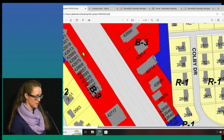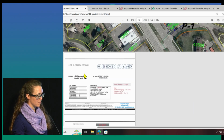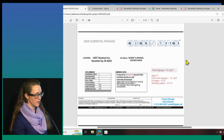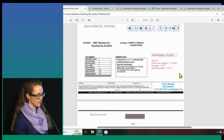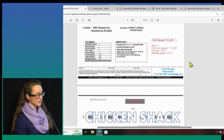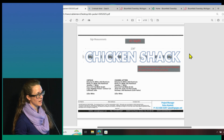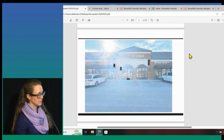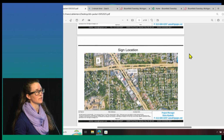So the site is over here in the B3 General Business District on the southwest side of Woodward Avenue. You can see the aerial. It's in this strip here. The applicant is proposing to add a sign for Chicken Shack. It's 41 square feet. It's the only sign for this tenant in this area, and it meets all the zoning ordinance requirements for signs in terms of size, placement, flashing, not flashing. So happy to answer questions if you have any. I'm not sure if the applicant's here today. Yes. Okay. Thank you.